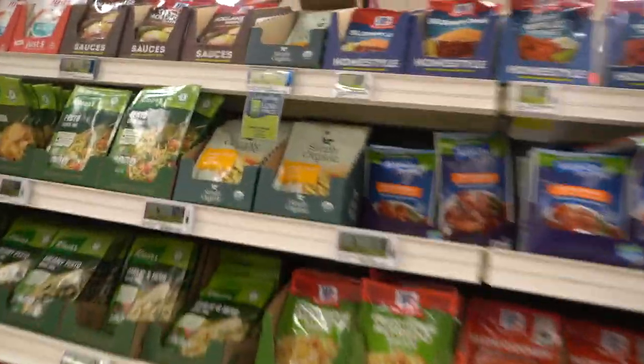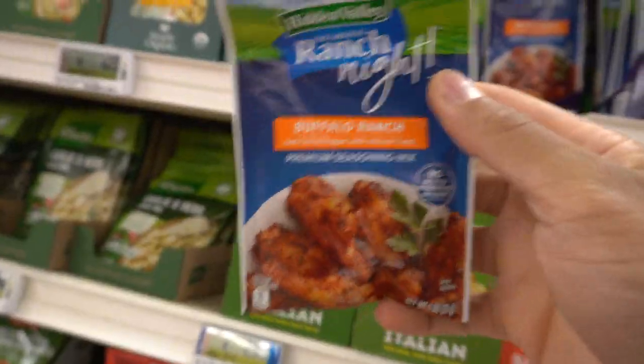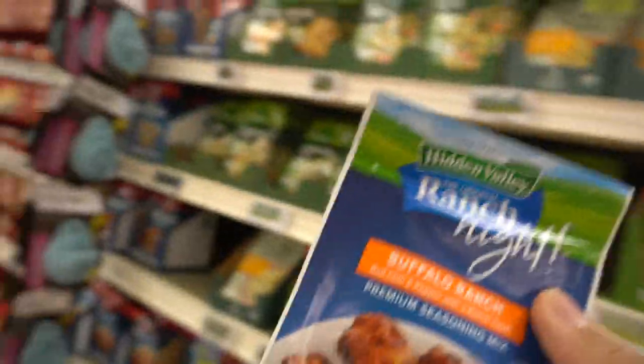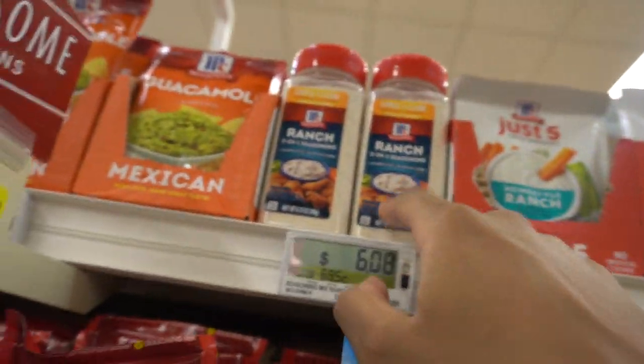These are cheat codes. That means you don't have to think too much about how you want something seasoned. If you're like, dang, I want some buffalo wings, but I don't know the recipe, boom, buffalo ranch, you know what I'm saying? And then you put a little bit of buffalo sauce or whatever the case may be. Or you want something more creamy, you do the ranch joint.